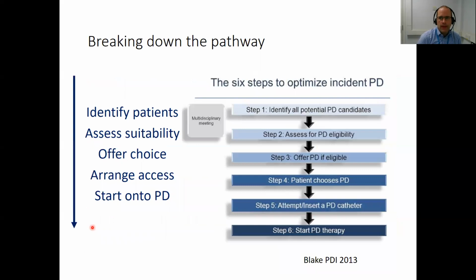So if we want to try and think about the pathway onto home therapies, Peter Blake in Canada has published and thought about this, and thinks about steps to optimize incident peritoneal dialysis. The first step is identifying patients. The second aspect is assessing the suitability. Third, making sure people have an opportunity to have choice, arranging access, and then the start onto PD. And we're going to go through each of those steps.